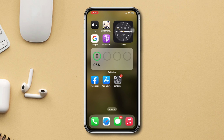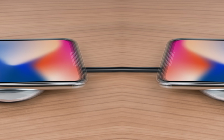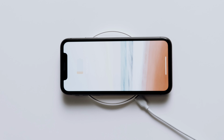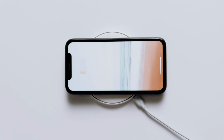Solution 4. Do not use your iPhone while charging. When you use your iPhone while it's charging, the battery is both charging and discharging simultaneously. This can lead to a slightly higher number of charge cycles over time. So stop gameplay and other activities while charging.